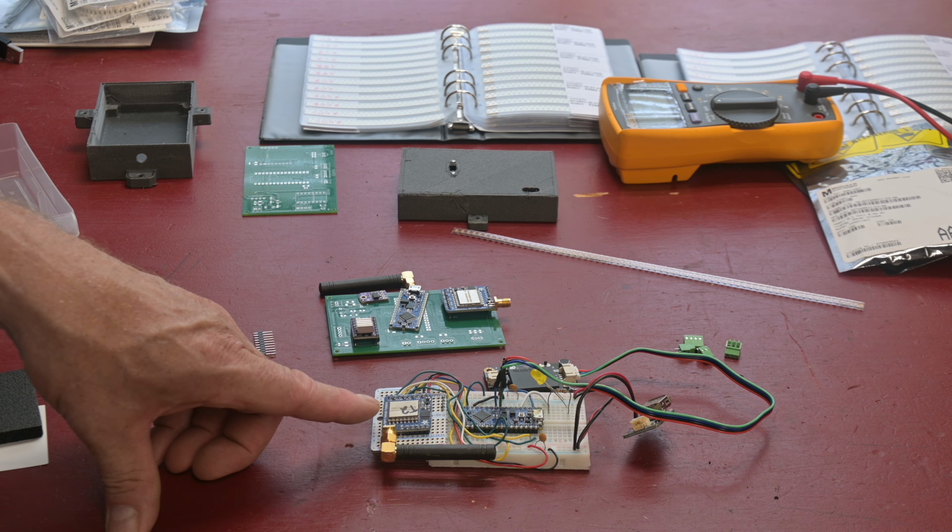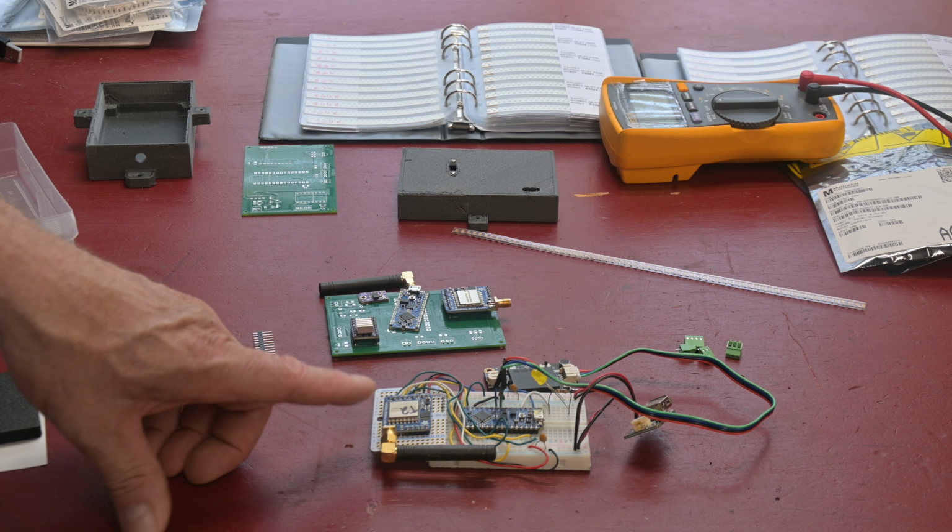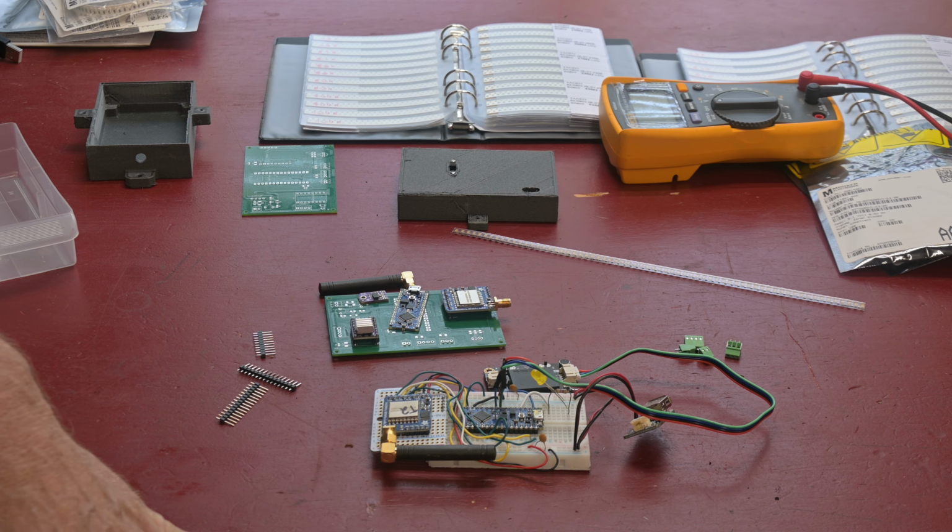Yeah, so if you're a practical joker type, you could play some pretty crazy stuff on people by rigging up speakers and stuff in their house, I suppose. I'm not that cruel, so I just use it for projects like this.